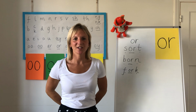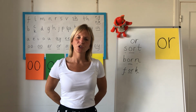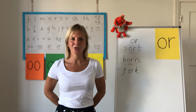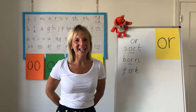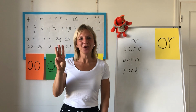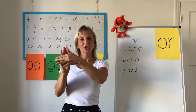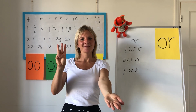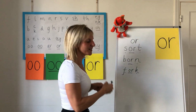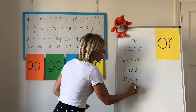is short. Sh-or-t. Short. That chair is short. Short. I'm so excited to see how you sounded it out. Short. Can you show me? Fantastic! Three sounds. You've done so well. Short. Sh. Or. T. Short. And let's write it down. Short. Sh. Or t. Short.